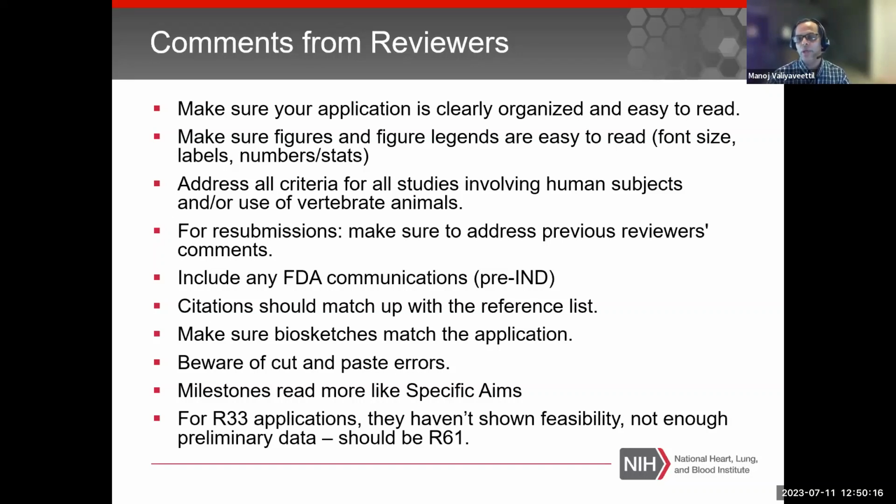So do not ignore, because when you ignore, that may affect, I'm not saying that will, that may affect the review process when they do the review. If you have any FDA communication, maybe at the early stages, if you have any pre-IND or any kind of agency communications, try to include that so that will give you some kind of edge over your applications. Then some of the remaining things are grantsmanship issues.